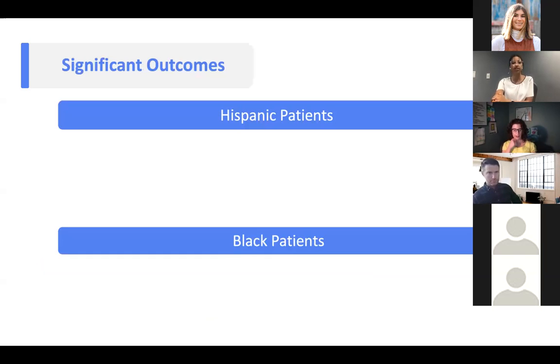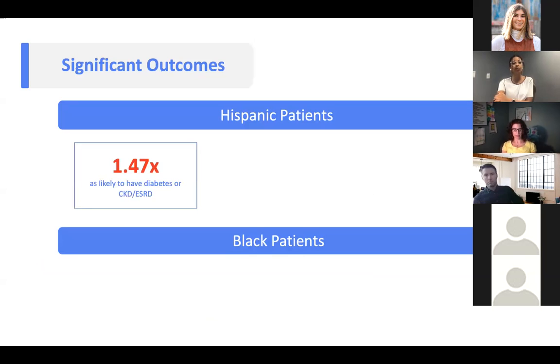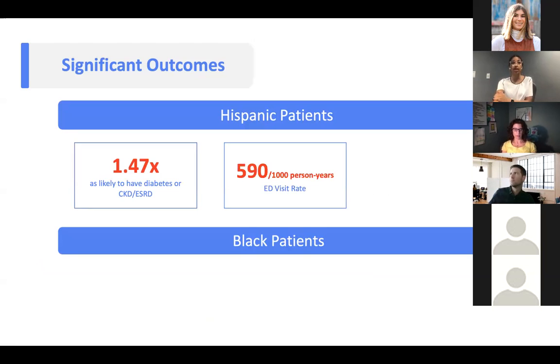So for significant outcomes for our Hispanic patients, Hispanic patients were 1.47 times as likely to have diabetes and 1.47 times as likely to have CKD or ESRD in comparison to white patients. The Hispanic ED visit rate was 590 visits per 1,000 person years, which was the highest for race and ethnicity. But the amount of patients who had an acute hospitalization was 41%, which is actually the same number as both the low risk zip code and the high risk categories from the previous slides.